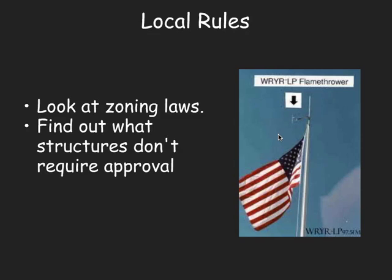Because if you choose a place and then you find out that you're not going to be able to build it there, then you're going to have to find a different place and then submit probably minor changes, and that's just going to make the process go a little bit slower. So it is very important when you're looking for the place where you're going to be building your structure that you check with your county and your city about these zoning laws.